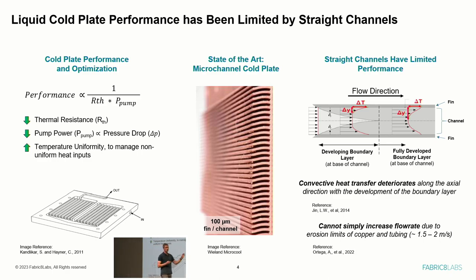Primarily what we see is the fluid is traversing that channel. In this image in the top right, you're looking at a top-down view with the two fins on the top and the bottom. You develop a boundary layer as the fluid is traversing across the cold plate, and that is going to reduce your convective heat transfer into the fluid. And you can't just solve the problem by pumping the liquid faster, because then you're going to start to reach the erosion limits of the copper itself and the erosion limits of the tubing. So it really necessitates new designs and new methods of getting the coolant into the system and removing the heat.